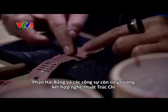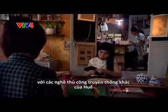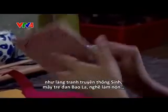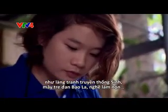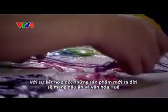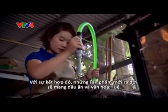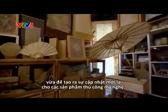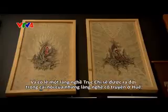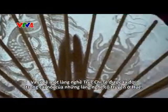Phan Hai Bang and his partners are planning to combine Trúc with other Hue traditional crafts, such as Sình paintings, Bao La bamboo rattan, and conical hat making. Carrying Hue's signature culture, these new products are hoped to bring a novel touch to the traditional craft scene, as well as forming a stronger bond between the craft villages. Maybe one day, we will even see a Trúc craft village among these more ancient craft villages.